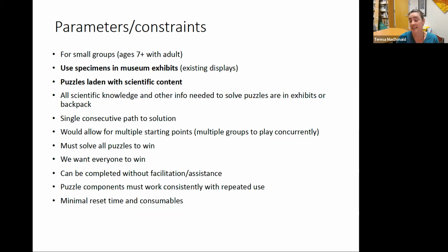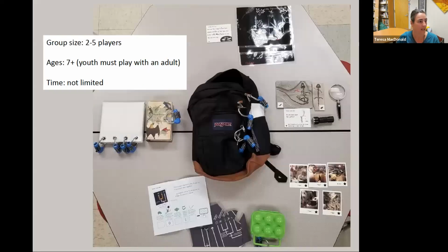Unlike most escape rooms, where you build them so that only a percentage of people can escape, we want everyone to escape or finish, although they're not locked in anywhere. And so this is just an idea of the things that helped us make decisions about choosing puzzles and what to drop and what not to do, and also minimal reset time, since these are available at our front desk and the visitor services staff need to be able to facilitate that for visitors. So group size is 2 to 5 players. That's important to make sure that people are working together, but also to make sure that everybody has a chance to do something. Any bigger than that and it doesn't work particularly well.